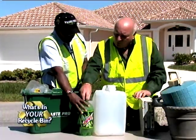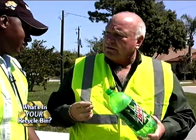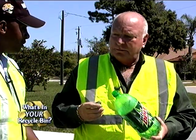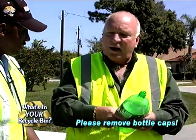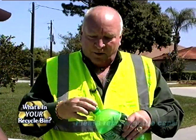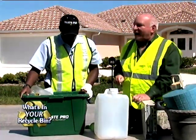Let me pause you for just a second, because I noticed this one's got the top on, and yet somebody told me you'd rather not have the tops on. Why is that? Well, it's a safety hazard when it gets to the landfill. The plastic top becomes a projectile. So when they're loading this stuff, if the bottle becomes compressed, this blows off and hurts somebody. It becomes a weapon. So caps off when you recycle plastic bottles. Yes, it's not mandatory, but we request it. I know our residents will be happy to cooperate.